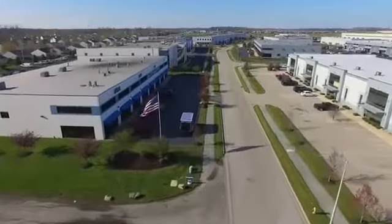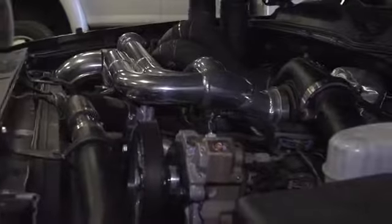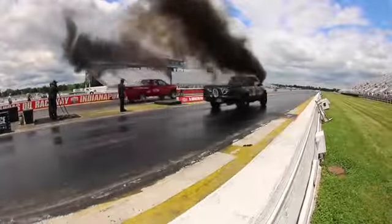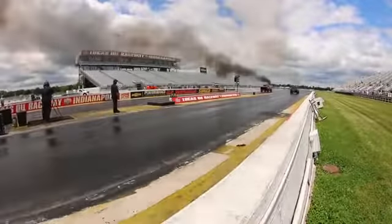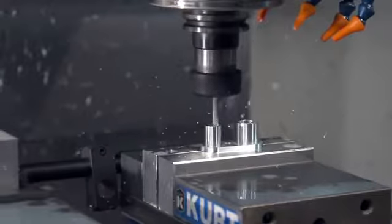I'm Braden Fleece with Fleece Performance. We've been in the diesel performance aftermarket for about 10 years now. We started in a garage, really, in rural Indiana, west central Indiana, my brother and I.